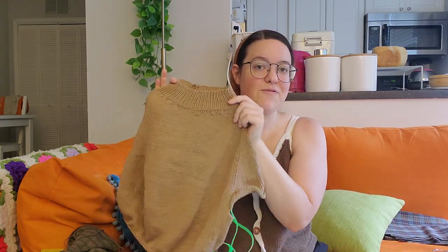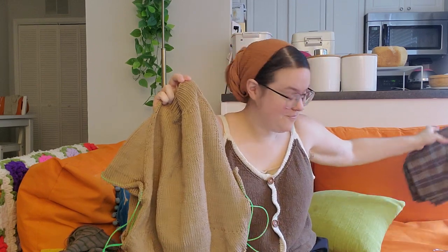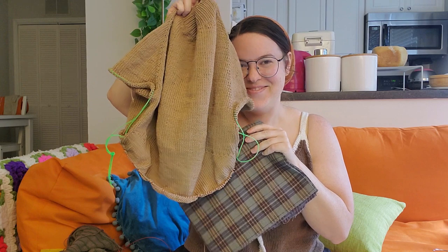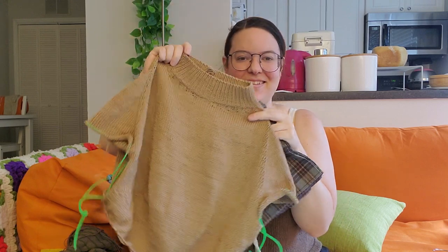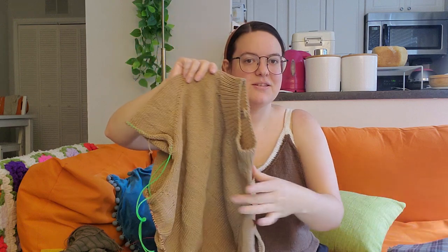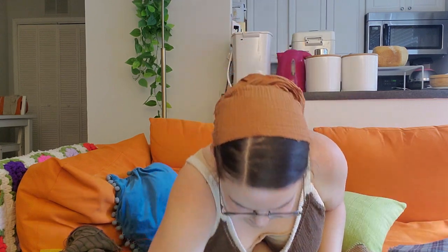So there's that. And I think that this is gonna be a really sophisticated, beautiful garment, because it will fit really well and I think it'll just look really nice. And I have this plaid to make a new skirt out of. And I think that these two together are gonna be a really cute outfit. Very academic, I think. So I'll whip up another skirt in this fabric and wear it with this, and that'll be really nice. So, yay! So that's that, I think.